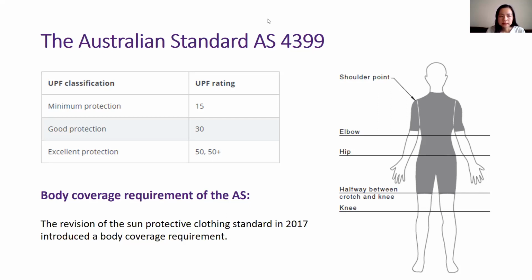The standard was first introduced in 1996, but then it was revised in 2017. The revision in the 2017 standard introduced a body coverage requirement. So this was new. The body coverage requirement is what's shown in the picture on the right-hand side here. If you produce sun protective clothing, not only does your material have to show the UPF protection via the UPF rating, not only does your material have to be good enough to protect you against the sun, but it also needs to fulfill the requirement of body coverage.